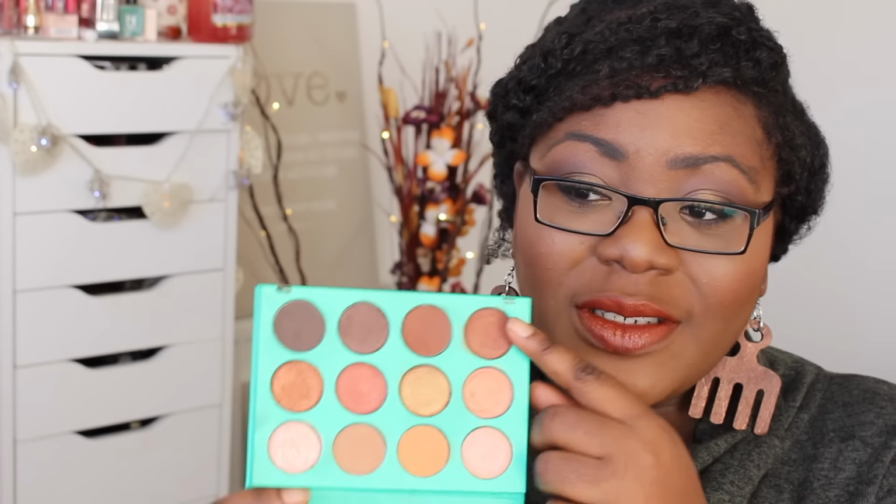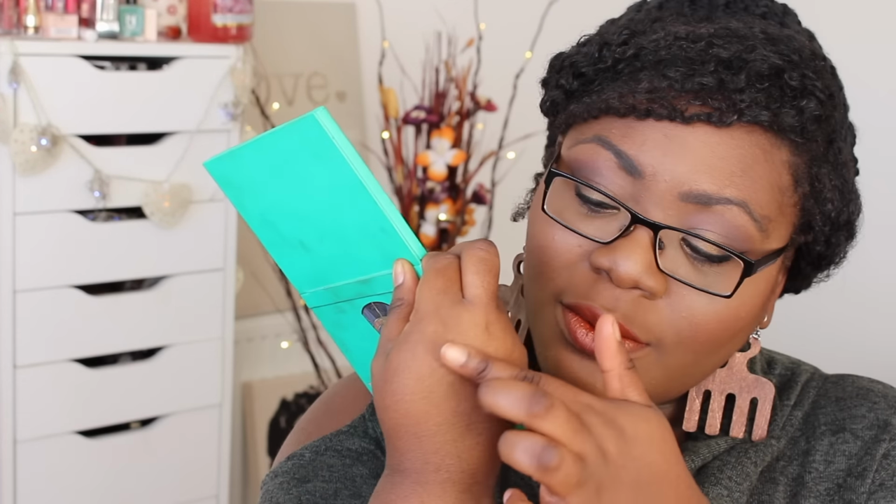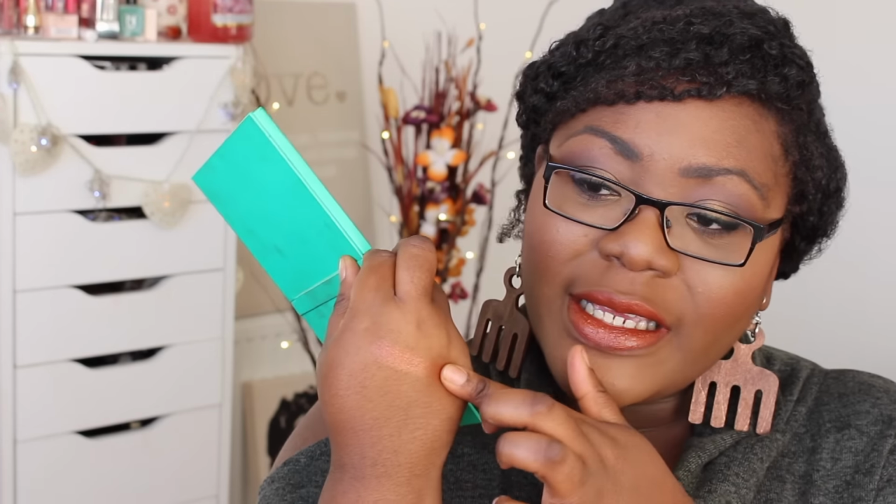I typically just use this colour here all over my lid, and these colours are very pigmented. If I could just quickly show you, can you see that? See how nicely coloured that is for an everyday colour? I would use this on an everyday basis, just putting my finger into that colour and placing it all over my lid, because I can't be bothered to do a full eye makeup every day, and sometimes I just can't bother to do eyeshadow.